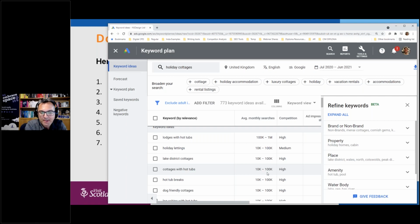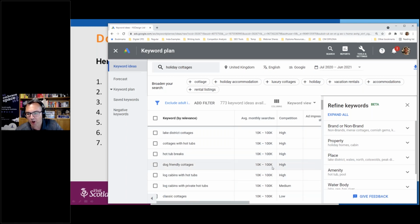So I maybe think about, well, there's up to 100,000 searches for the phrase holiday lettings. Do I do that? Could I call myself that? Should I be changing the words and language I use? Up to 100,000 searches for dog-friendly cottages. That kind of number, I guarantee you, has gone up over the last year. Why? Customer behavior. Way more people purchased dogs during the last year of COVID, so now there is more need for dog-friendly cottages, hotels, places to stay, etc.